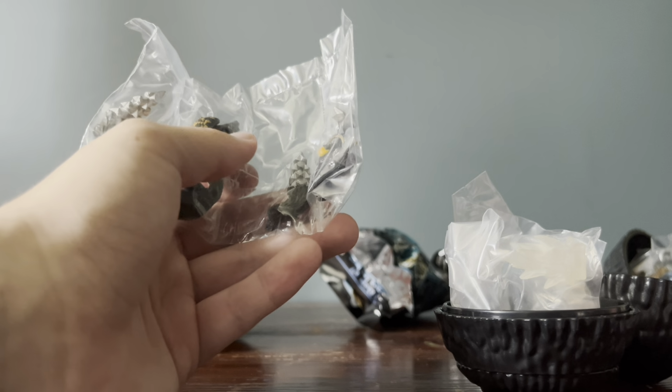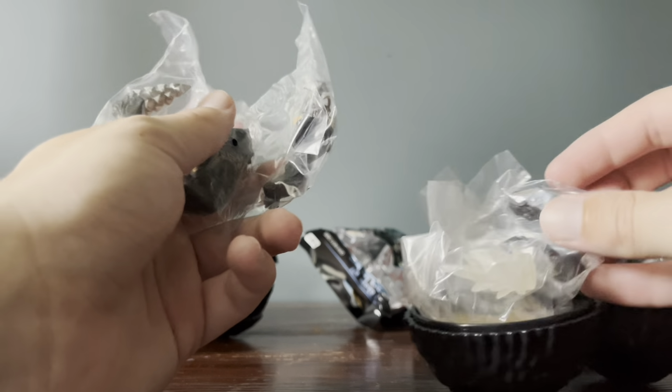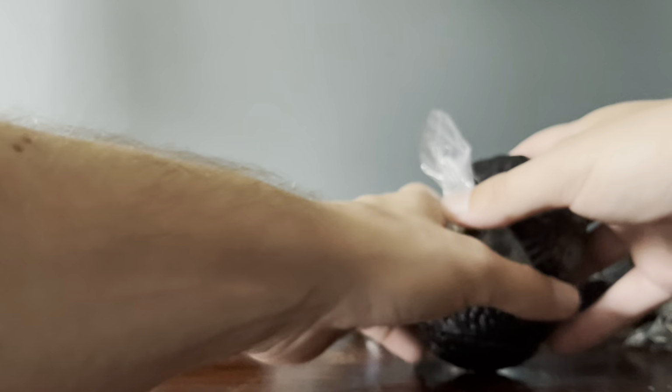Yeah, I'm thrilled with how these went. So yeah, I guess we'll try to build one, see how long it takes. We'll go with Ghidorah first. I've got to see how this Ghidorah looks. Yeah, so we'll check that out.